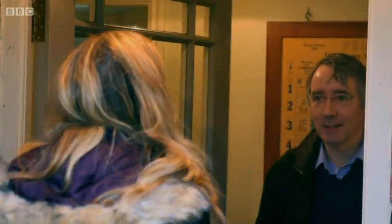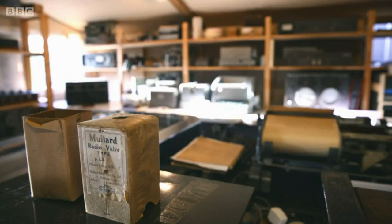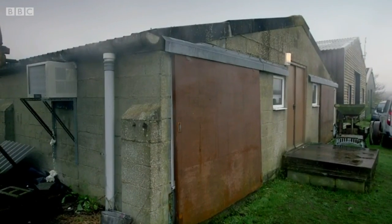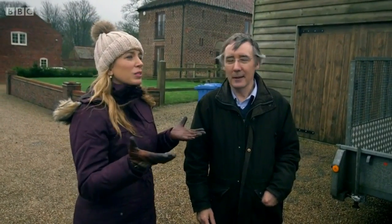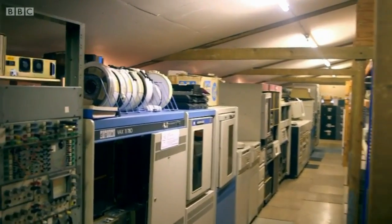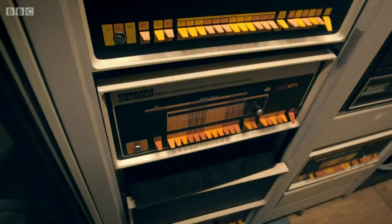Hi. Hello, Jim. Jasmine. Nice to meet you. Jim's collection is stored in 4 outbuildings, but these aren't your average garden sheds. So these are the sheds? This is all given over to your collection? Yep, all of it. It's no wonder you don't have it in the house. It wouldn't fit in the house. Wow. This is quite a setup you've got here, isn't it? Oh my goodness, look at these.